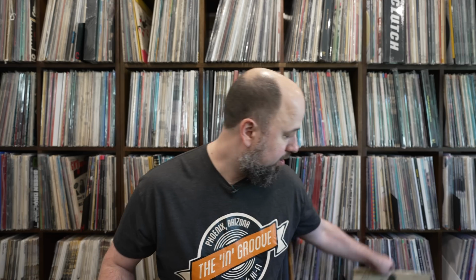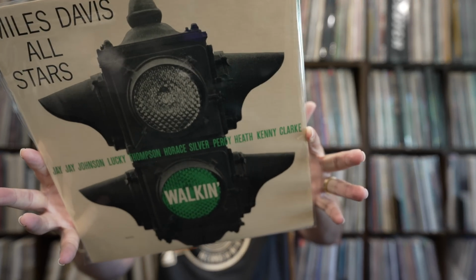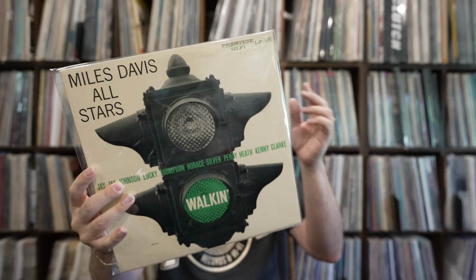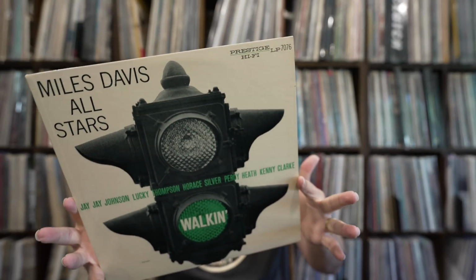Oh man, look at this. Here is another just absolutely gorgeous, fantastic Miles Davis All-Stars true first pressing, 50th Street. This will take the place of 3 or 4 copies in my collection. How nice that is.